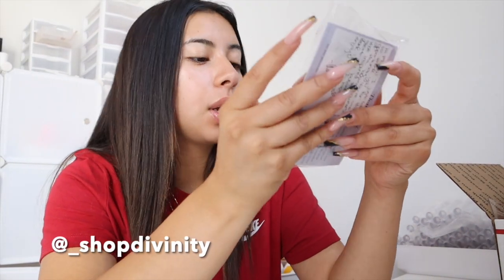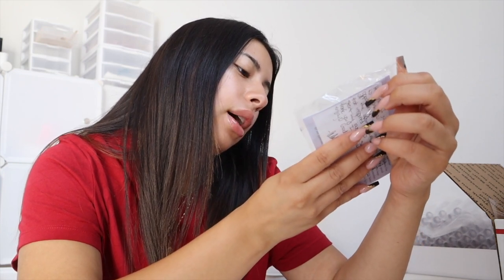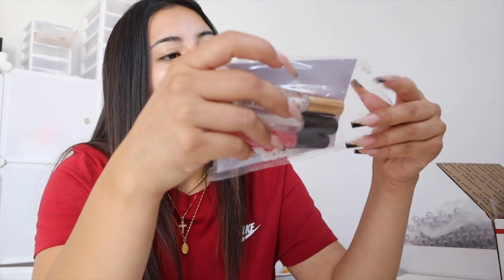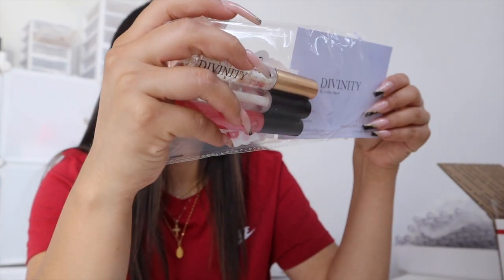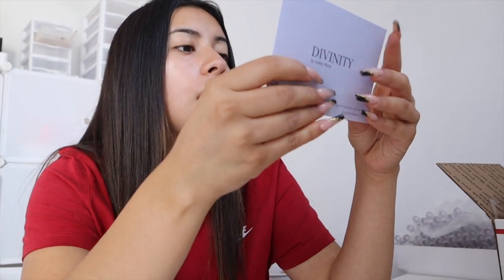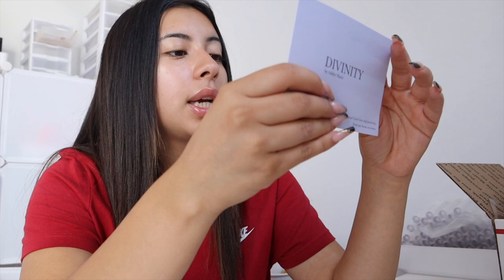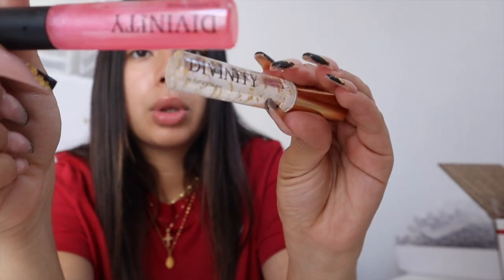But we have three lip glosses in here. This is from Divinity. Yeah, Shop Divinity. And we have a note. It says, hi Monica, I just want to thank you for this opportunity. You're one of the business owners that inspired me to start my business, so thank you. I hope you enjoy. God bless, Ashley. That's so sweet. We have one in pink and one in clear with gold flakes.